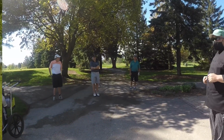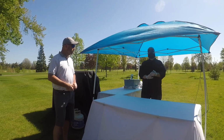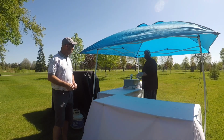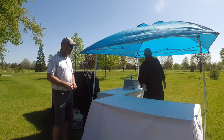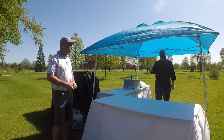Okay, at the halfway house, the protocols for the barbecue is one member at a time comes up to the barbecue, puts their order in. The sandwich is prepared over here. I would be placing it on the table, stepping back. The member at that point will take his napkin and his sandwich and move to the next hole.